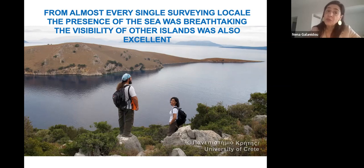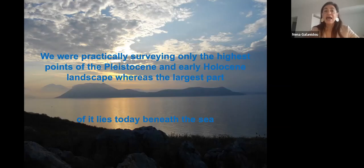And I want to say that from almost every single surveying locale, the presence of the sea was breathtaking. The visibility of other islands was also excellent. This was not by chance. We were practically surveying only the highest points of the Pleistocene and early Holocene landscape, whereas the largest part of it, the terrestrial part, lies today beneath the sea.